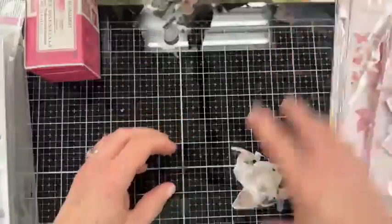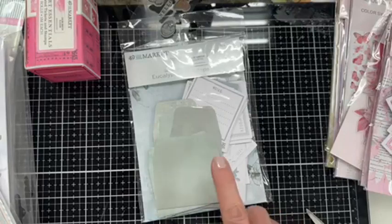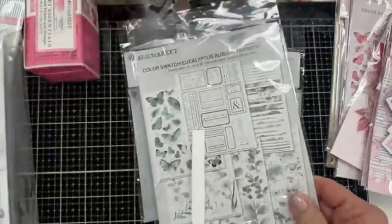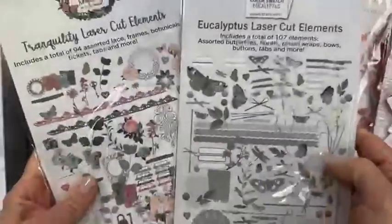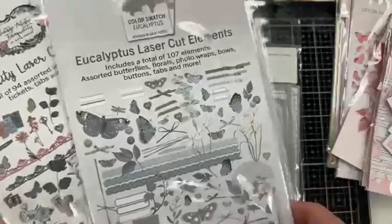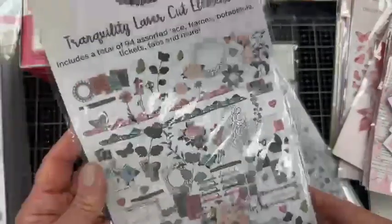So I have to remember that one is mine. And in the Eucalyptus, we got the little envelope bits in. We got the frames. And we have the rub-on transfer sheets. And more laser cut elements. This is the Eucalyptus, which is one of the color palettes for this year. And you can see you get all the different little cut aparts, and you just pop those out.